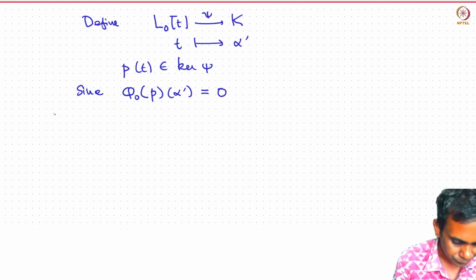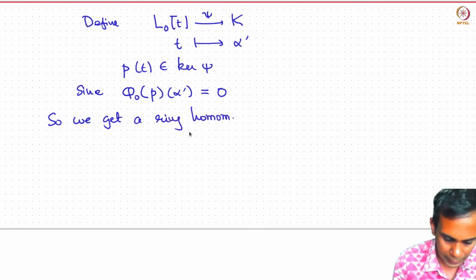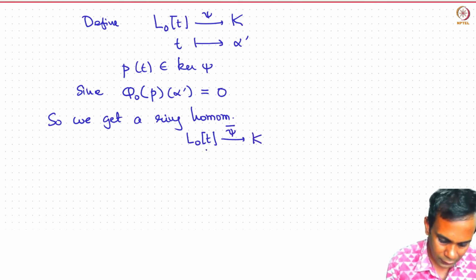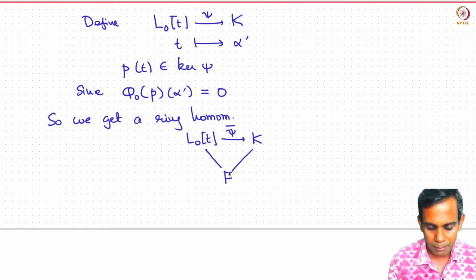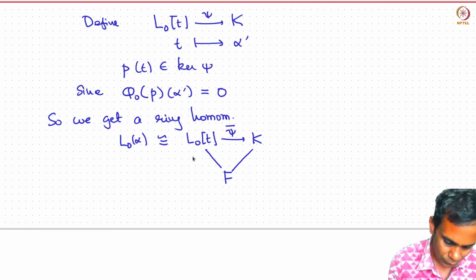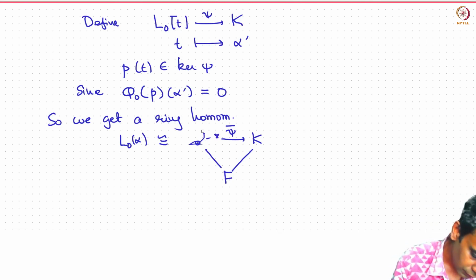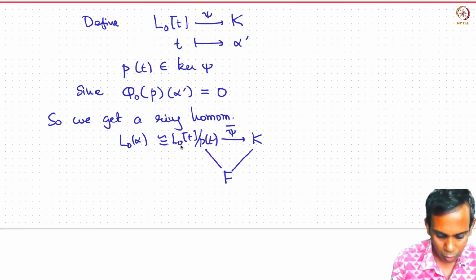And so this psi gives rise to a ring homomorphism psi bar from L0[t] mod p(t) to K. And this extends phi 0, but phi 0 restricted to F is the identity of F. So this map psi bar restricted to F is also the identity of F. On the other hand, what we have is that L0[t] mod p(t) is isomorphic to L0(alpha), as is always the case, because alpha is a root of p(t).